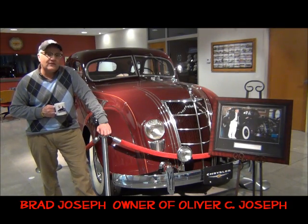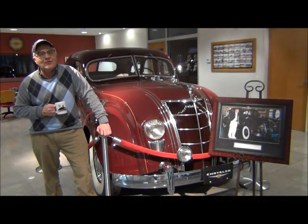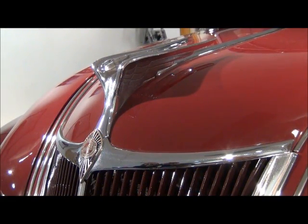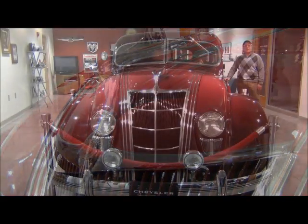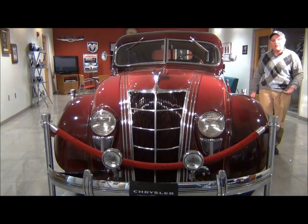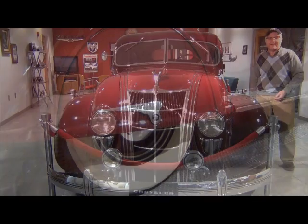This is our 1935 Chrysler Airflow. It's a special model called a C2 Imperial, and there's some very interesting information about it I'm sure you're going to enjoy hearing. The Chrysler Corporation always had a sterling reputation for engineering, and this is one of the cars that earned them that reputation. This car was designed and engineered in 1934 by three famous Chrysler engineers, gentlemen named Zeder, Skelton, and Breer. It was designed in a wind tunnel built in Highland Park, Michigan by Wilbur Wright.